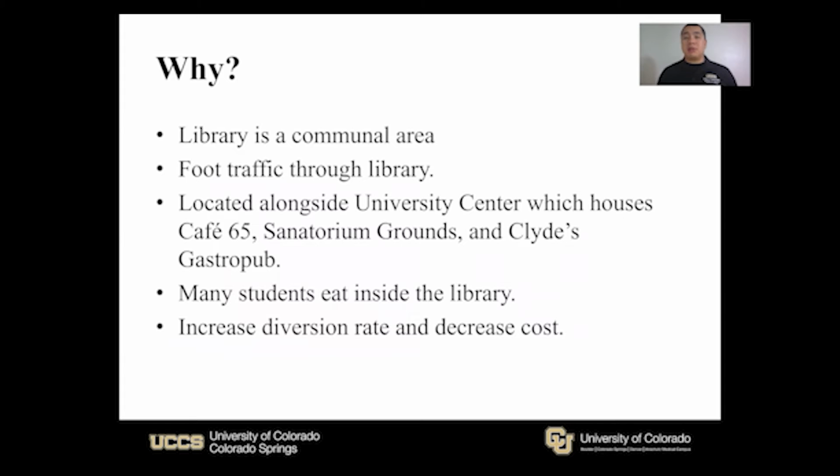So why did we choose the library? We chose the library because members of the library Team Green were discussing with Rob McGann about implementing compost. So they kind of already had this idea. But again, the library was very critical because it's also located within the University Center, which houses 3 cafes within the one building.